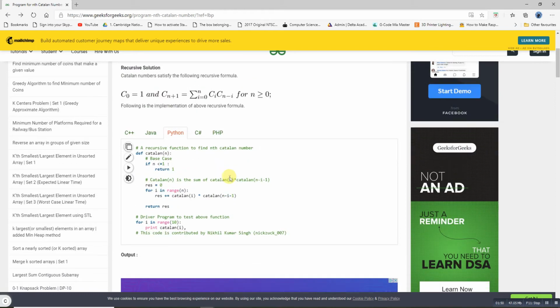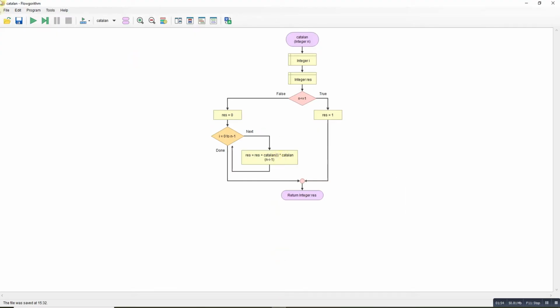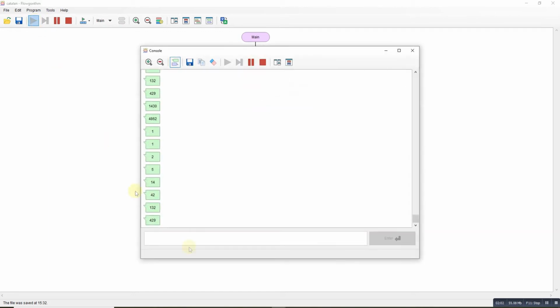So here we go. If we run it, let's go back to main. We'll run it. And there we go. So 1, 2, there we go, and I've actually run it twice, look. Okay. So let's just close that.